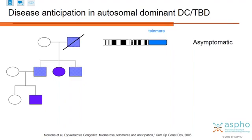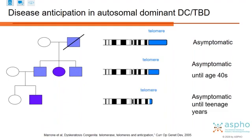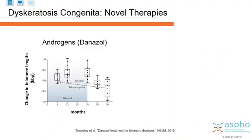So disease anticipation occurs in autosomal dominant forms of DC, and as you can see here, telomere lengths shorten with subsequent generations, and thus patients may have a negative family history even if their ancestors carry the same mutation. And thus future generations with this mutation are also expected to present at an earlier age. Novel therapeutic approaches for DC include danazol as therapy, which has been associated with the outgrowth of cells with longer telomere length over time.